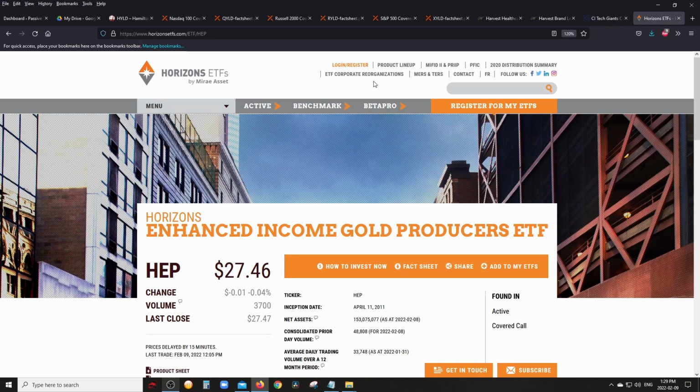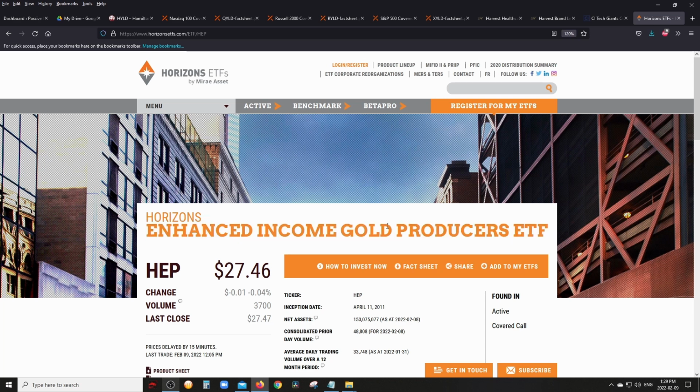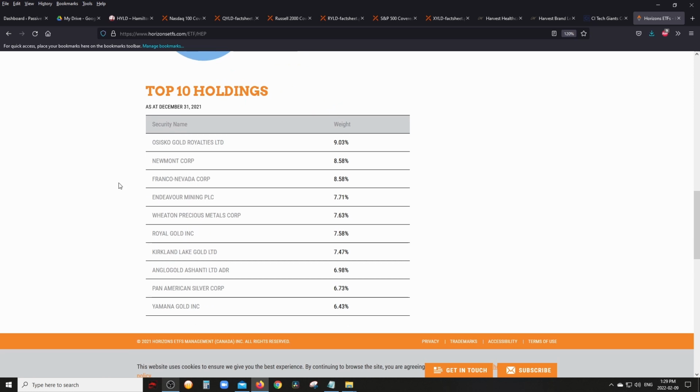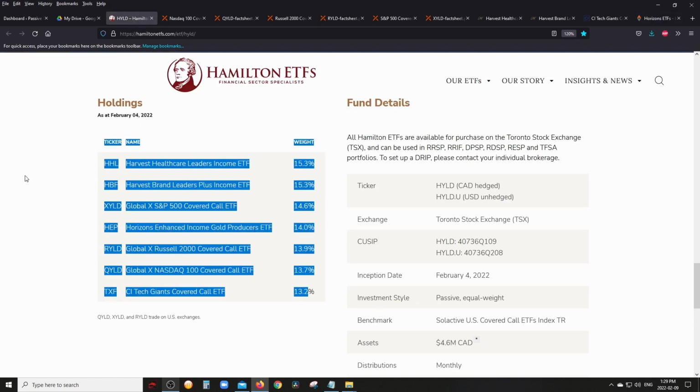And then of course you have HEP from Horizons, which is Horizons' covered call ETF for gold producers. So if you go to holdings, you'll recognize a lot of them, it's just the biggest gold producers out there: Newmont, Franco-Nevada, Wheaton, Royal Gold, and Yamana Gold. And this is just the top 10. There's a few more. So that in a nutshell is the breakdown of these 7 ETFs.